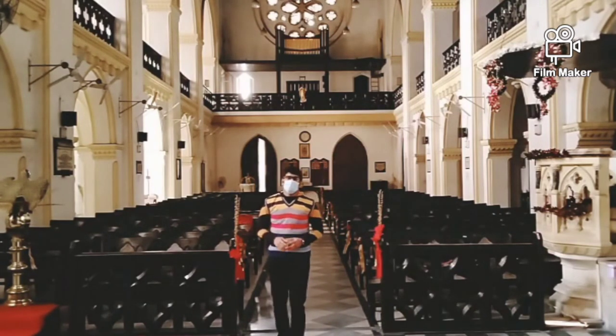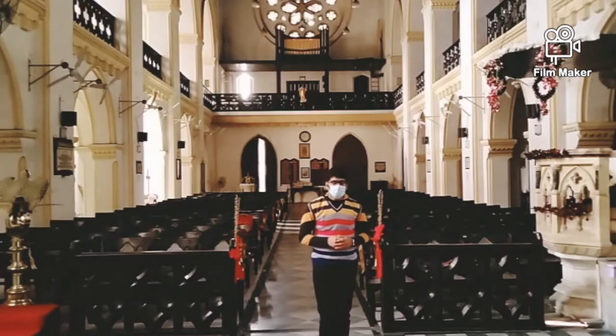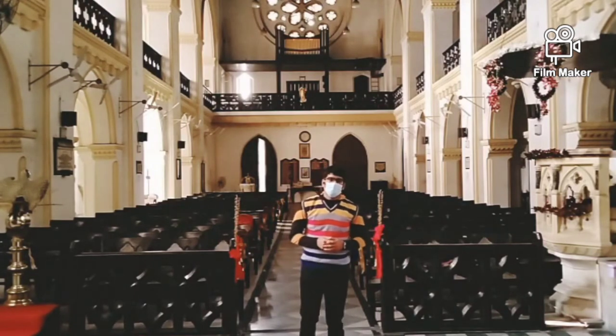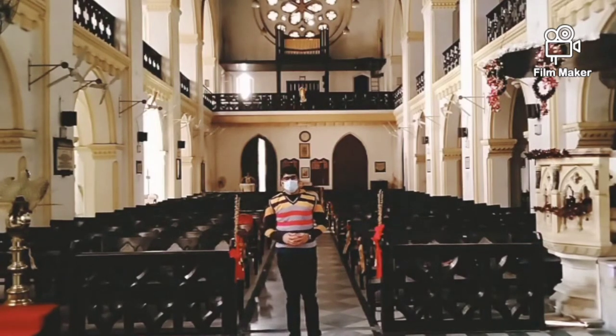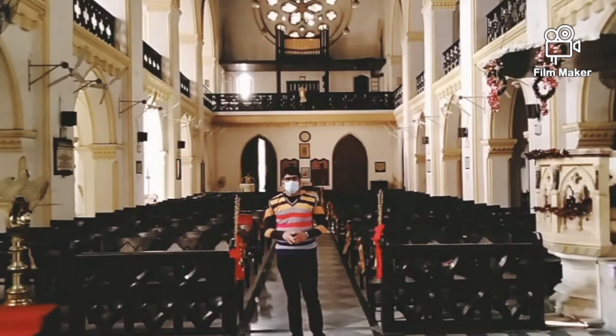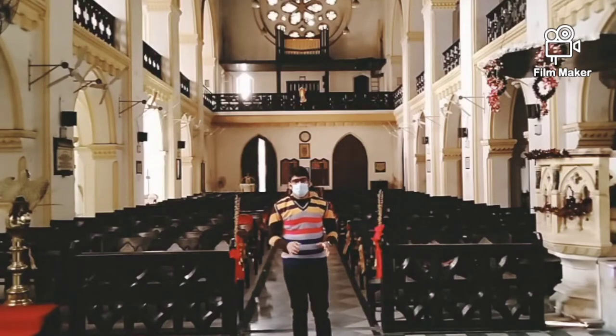Anyone visiting this church can feel the sense of devotion inside them. The silence inside the church calms the mind and provides a sense of relief. Those who visit the church feel a stronger connection with God, which makes the place so sacred and holy. Now let's talk about some archaeological facts related to this famous church.